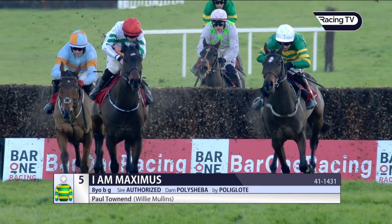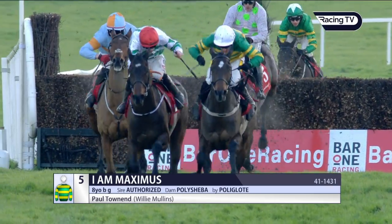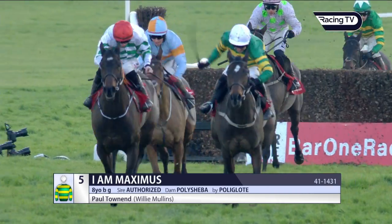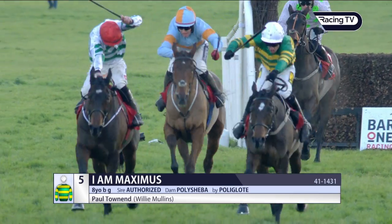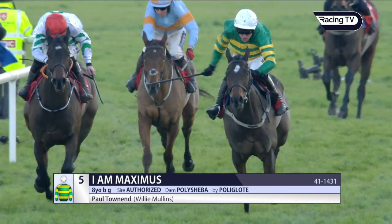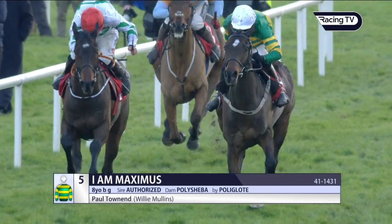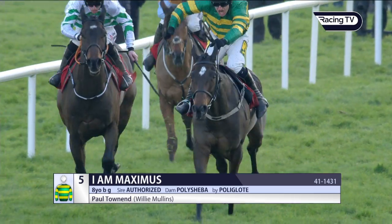Number 5 is I Am Maximus for Willie Mullins, again owned by JP McManus. This is the mount of Paul Townend. Is that a tip in itself? It has to be. Look, Paul Townend gets a great tune out of the horse. We saw that in the Irish Grand National. I suppose your caveat with this horse, again, a little bit like Capodanno, but maybe even more so, is his jumping. He tends to jump markedly out to his left. He can be a bit careful, a bit clever at times. He has the ability to win. He's more than likely one of the top 2 or 3 handicapped horses in the whole race. So if he was to put it all together, of course he could go and win the race.